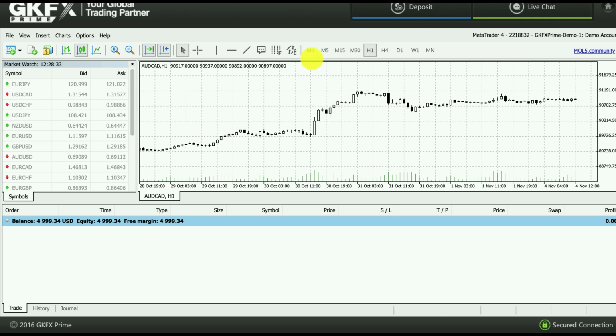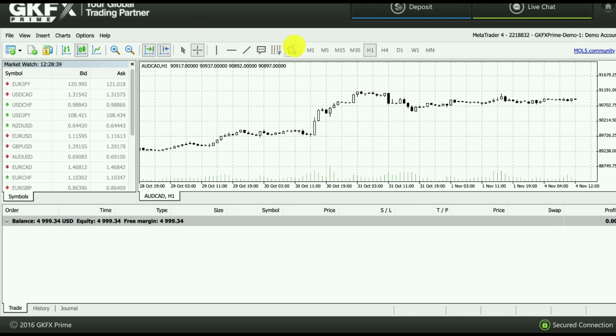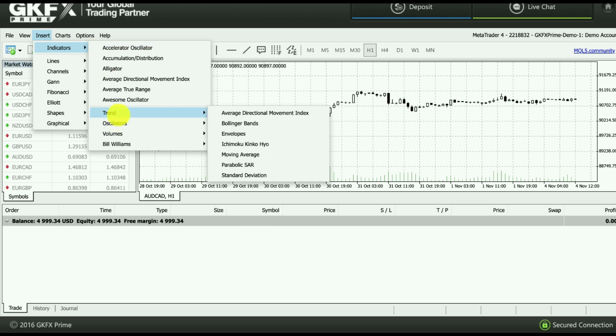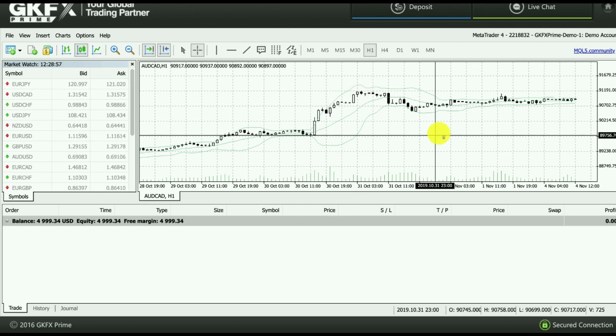Looking at the charts, you can see a variety of different time frames here. You can add your crosshair and you can draw different trend lines and objects on here too. You can also change the type of chart that you're looking at from here, and you can insert all of your indicators. And this is the great thing about MT4, all of the indicators and trend lines that are available to you. So you can simply add those, as you can see right in front of you there.